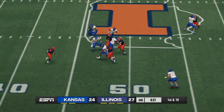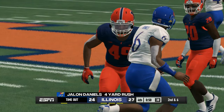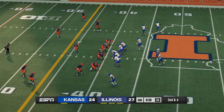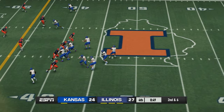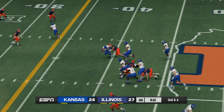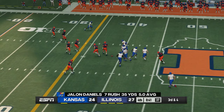Under pressure. And they make the stop at the 41-yard line. Jayhawks are going to call their second timeout. From the 41-yard line, it's second down. He scrambles. They'll bring him down at about the 39-yard line.